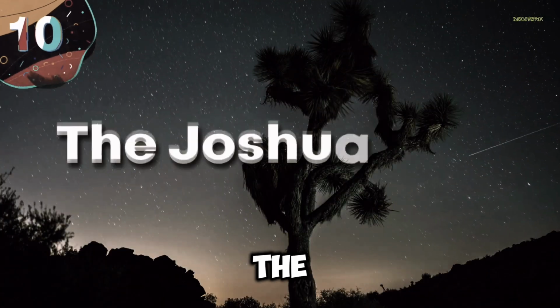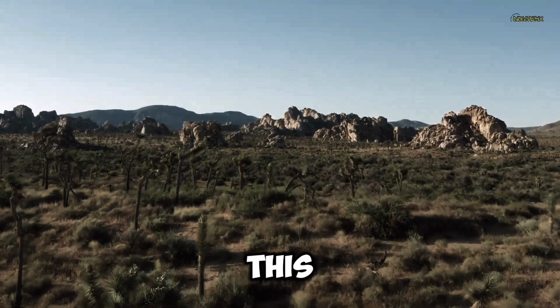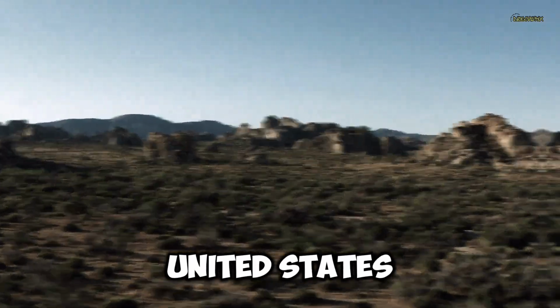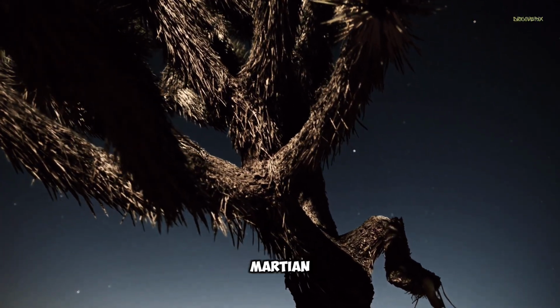Number 10. The Joshua Tree. Named after the biblical figure Joshua by 19th century Mormon settlers, this species is found throughout the Mojave Desert in the southwestern United States. Now, why they got their name isn't exactly clear. They are also impressive in height, making them the tallest plants in the Mojave Desert by a large margin.